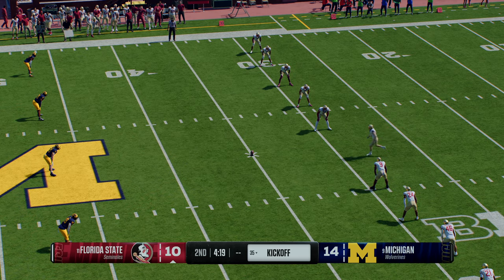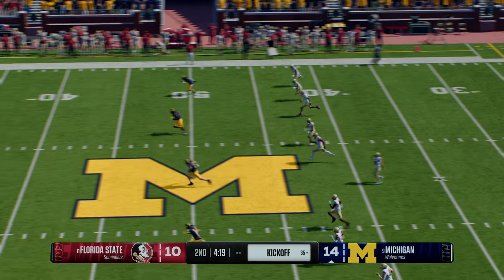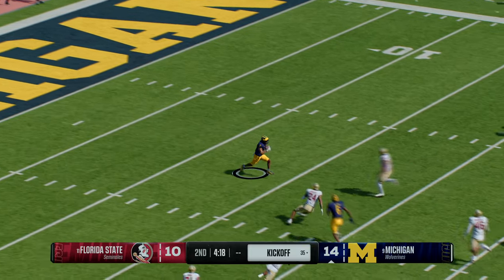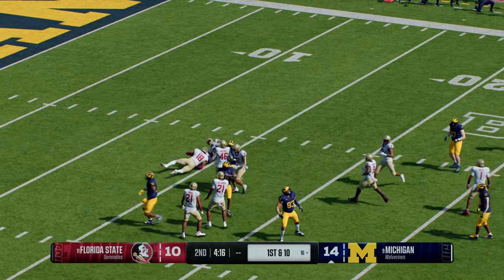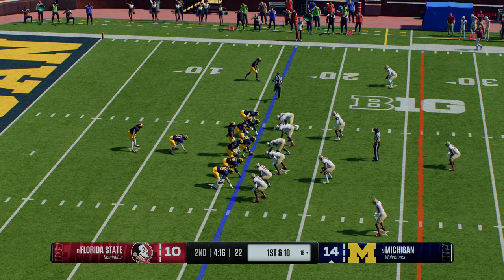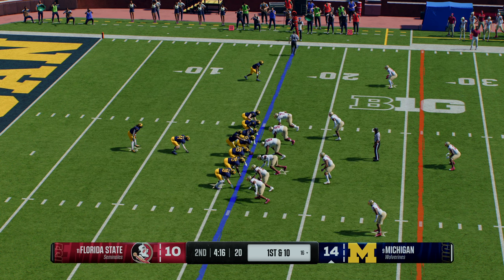After putting three on the board, the kickoff unit ready to go. On the move from inside is five. Nice job by the kickoff team. Everybody stayed in their lanes, and they'll stop him at the 16. Michigan ready to get that offense rolling again.